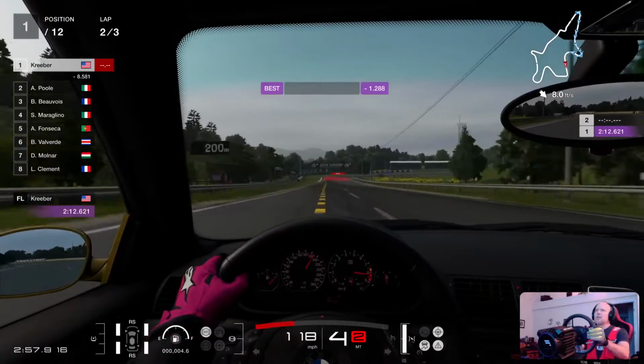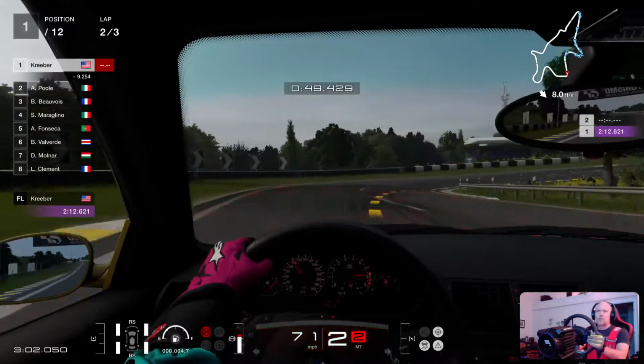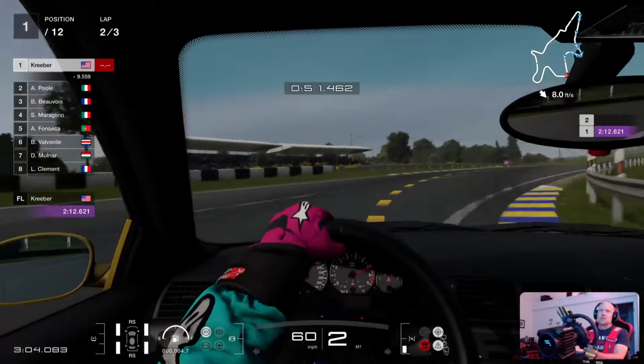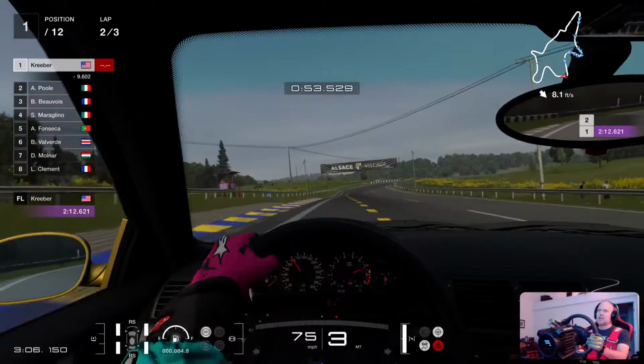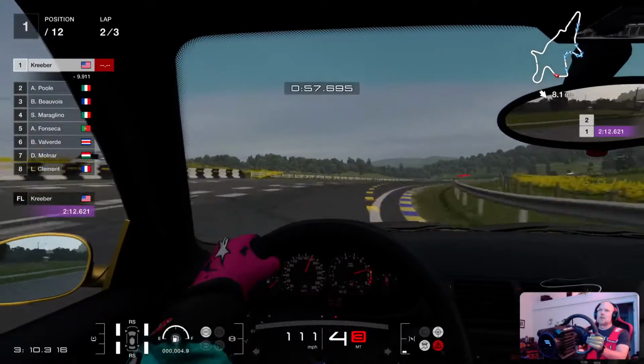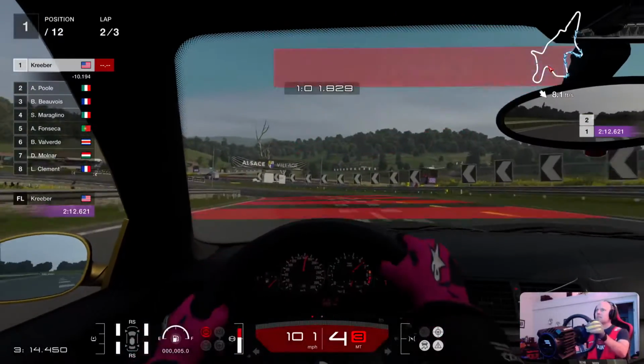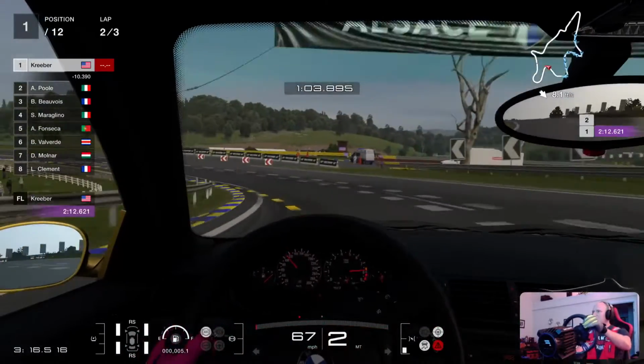there was right around 50 performance points difference. So pretty typical of what we've been seeing. Got a little out of hand there.